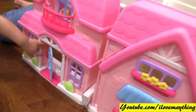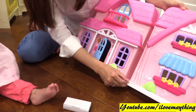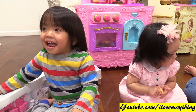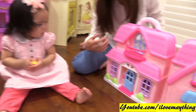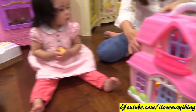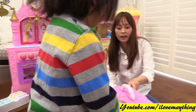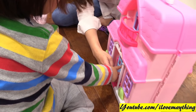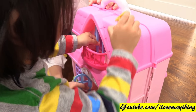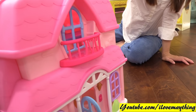So cute! Mommy, can you press the doorbell, please? Yay! Did you hear that, Markslyn? That was a dog barking. Yay! So cute! Oh, you wanna get the dog? Oh, there you go! Ding dong! Oh, that's nice. There's a balcony, mommy. There's a front door. Two windows in the front.